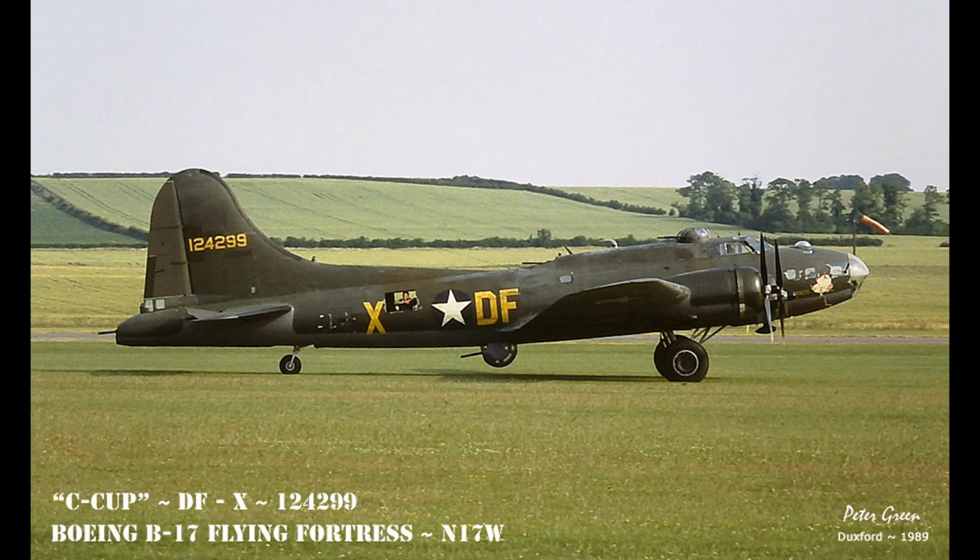It was known to carry two sets of markings, one on each side, in order to make it seem to have more aircraft than there were. It carried nose art of C Cup, DFX, as well as DPX. During the takeoff scenes, it also carried the nose art of Clooney Baby, Black Eyed Peas, and Buckaroo.